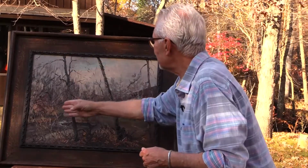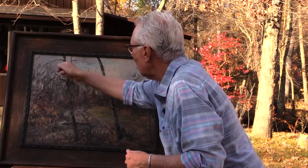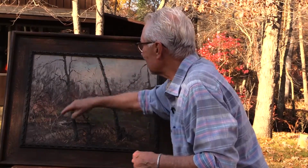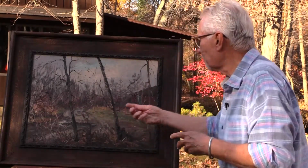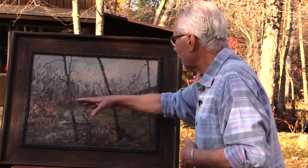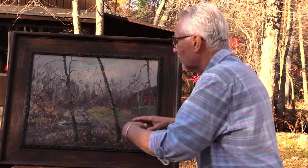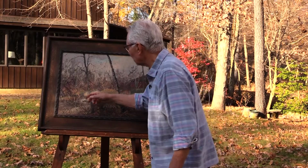The trees that he's done here, it is so scratched and scrawled and worked, the branches on top of wet paint, that he's pulling out paint from underneath in kind of a scumbling effect. And it creates this really unique composition that is deceptive at first, and the more you get into it, the more you realize what is in here. Did you see what he did here?